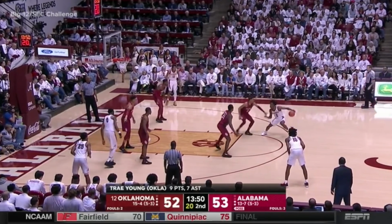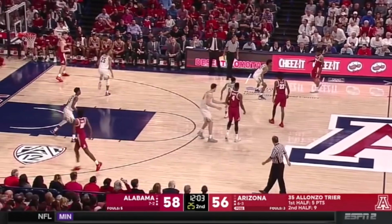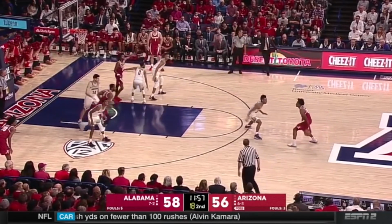Here, one pass into the offense, he jacks up a long contested two against Trae Young. 20 seconds on the shot clock still, and then doesn't have great vision seeing over the top and pick and roll. He misses the roll man there, and then he doesn't have much patience.